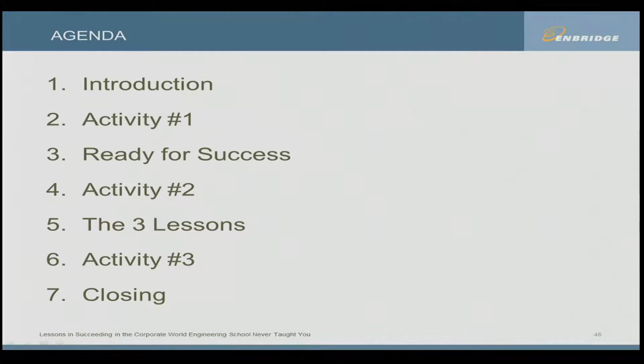The agenda for today is composed of 7 items, and it's going to be talk, class exercise, talk, class exercise, talk, class exercise, and then conclusion. Like I said, we're not falling asleep under my watch.